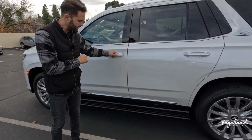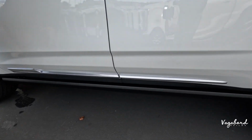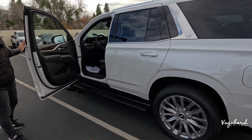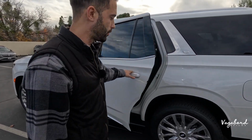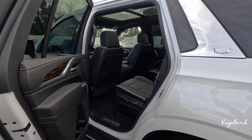That will tuck in and give it that clean, minimalist, simple look on this Cadillac Escalade. The nice, beautiful entryway of that Cadillac Escalade, nice and wide, so you're not going to be banging yourself up to get inside this full-size SUV. And here is the back as well, just a very nice and wide opening, okay?